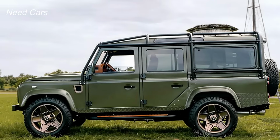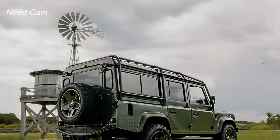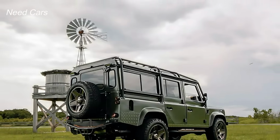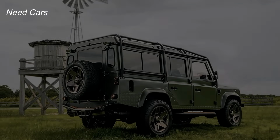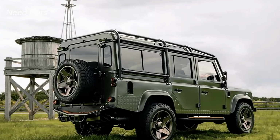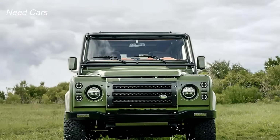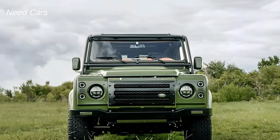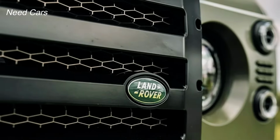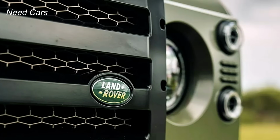Under the hood lies a GM-sourced supercharged V8 pushing out more than 700 horsepower, an outrageous number for any off-road platform. But it doesn't stop there. Instead of a fancy automatic, this monster channels its power through a T56 six-speed manual transmission, giving driving purists the full analog experience. And yes, the Borla Sport exhaust guarantees this SUV doesn't just move fast, it sounds like thunder rolling over the mountains. To handle that insane output, ECD started with a complete chassis overhaul.